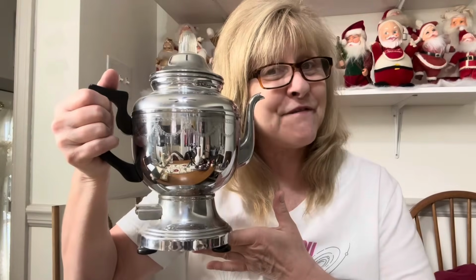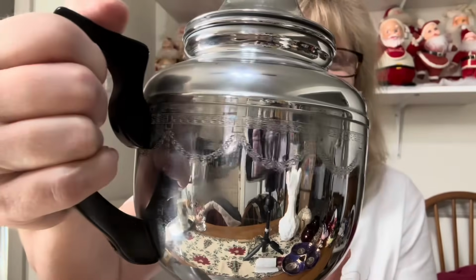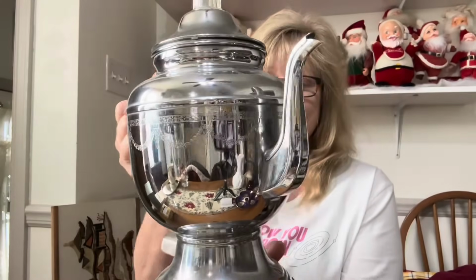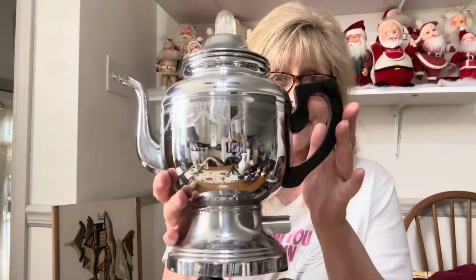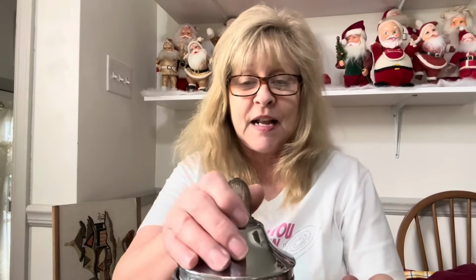Okay, and the last thing I found, and of course, there's no cord. I found another one, you guys. Another 1930s coffee pot. It's got its innards, but there's no cord in there. So I am on the search again for a cord.